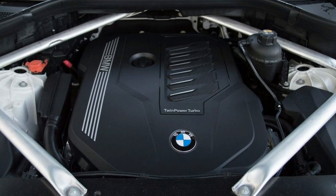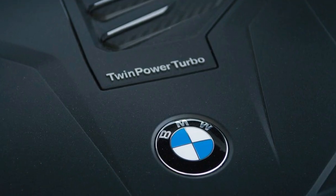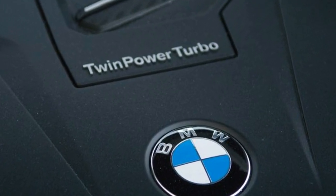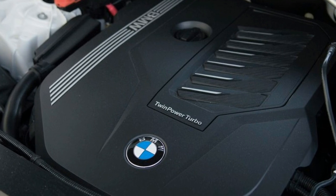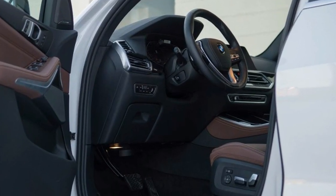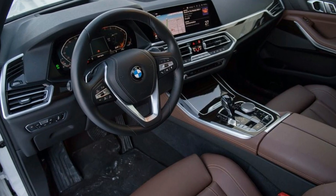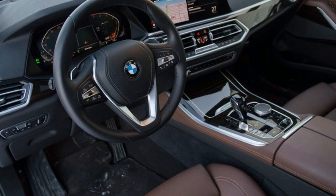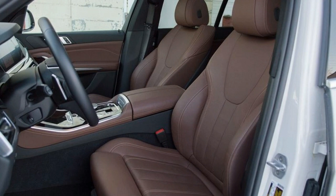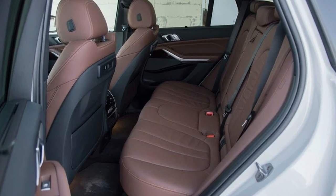On the mileage front, the EPA rates the 2019 X5 xDrive40i at 20 miles per gallon city, 26 miles per gallon highway and 22 miles per gallon combined. Most of my week was spent dealing with annoyingly extreme wintry weather, which left me with figures 3 to 5 miles per gallon lower than the estimate. However, with some clear roads, I figure the EPA's numbers wouldn't be too difficult to match.